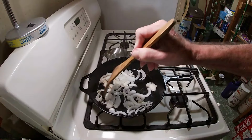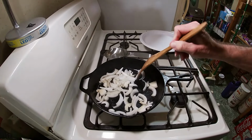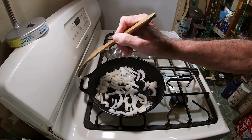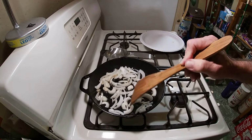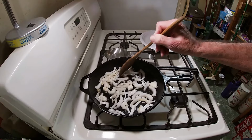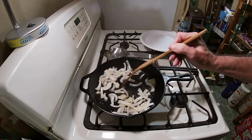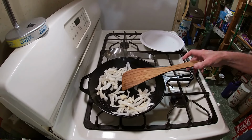We got to get these onions sauteed up to have with our New York strip steak. Uh-oh, that one's trying to get away. Whew. Already smelling good. We better turn that heat down, don't you think? Maybe down to a 3.